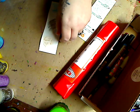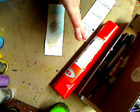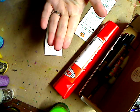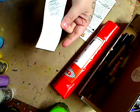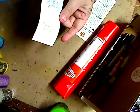Because what happens is, I can do transfers with Elmer's white school glue or with my inkjet printers. I can do them fine, and it's because I use, and this is something I've experimented with for years, my inkjet printer with regular printer paper. Because the paper is so thin that the ink sits on top, so when you go to transfer it, you're getting a good transfer. If you're blessed enough to have a laser printer, more power to you.